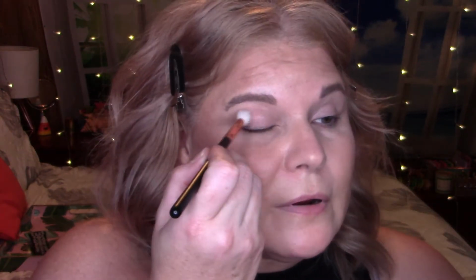Going to get that Toasty on my nice fluffy brush, and we're going to start putting that right in the crease. Make sure that there are no creases in my eye already. And I have not powdered that primer. I'm just leaving it as is. I have found these shadows to be really pigmented, so you don't have to worry about really working to get the shadows on your eye. And I like the color story.